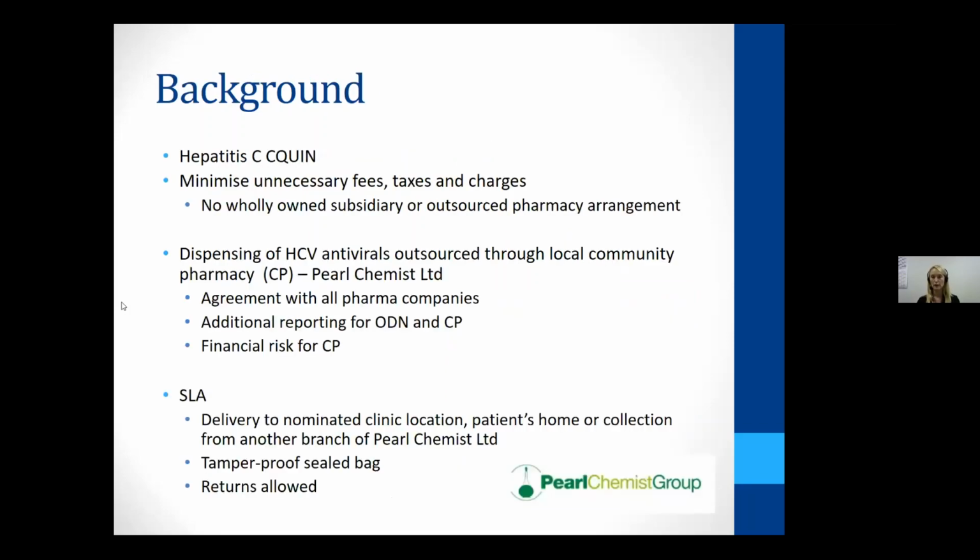Before I talk to you about that, I have to give you a bit of background about how we provide our hepatitis C medicines from St George's. When the sequin was introduced back in 2016, NHS England mandated that medicines were supplied at the lowest acquisition cost. This meant minimising unnecessary fees, taxes and charges, which meant supplying at a VAT-free route of dispensing. I'm not sure how many of you are aware, but hospital pharmacies, when they supply medicines, incur VAT. Home care and community pharmacies don't incur VAT for this. So we had to work out how we were going to supply our medicines to make sure we hit all the targets for the sequin.